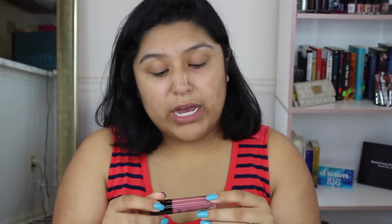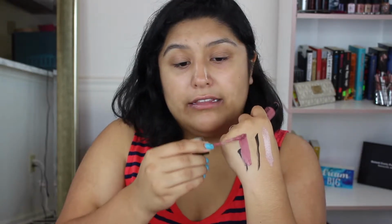I have two lip products. The first one is this Wet n Wild Mega Last Liquid Catsuit in the shade Rebel Rose. I don't know why, I just always gravitate towards these kind of mauve-y, nudie shades. But this one, it's very pretty. Like, it's just your typical mauve nude color.